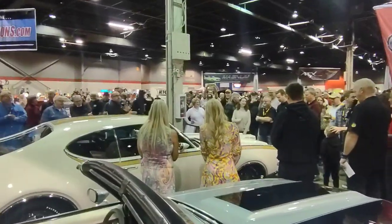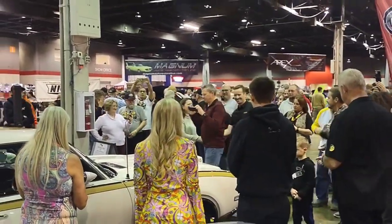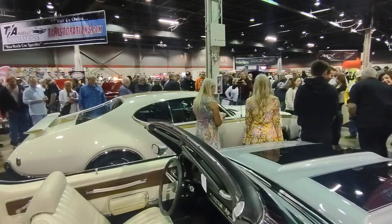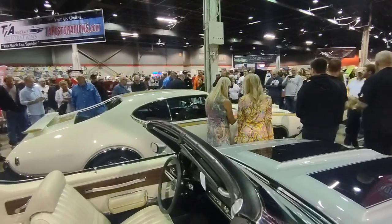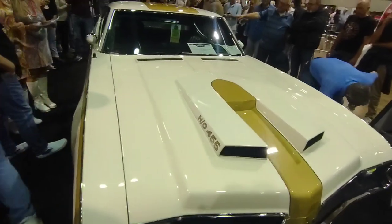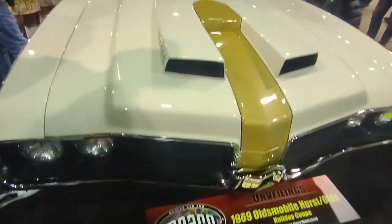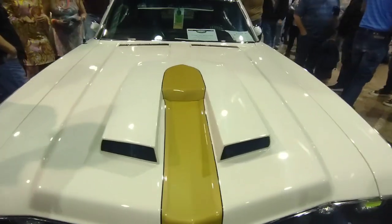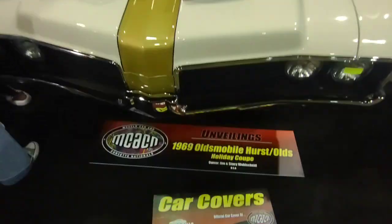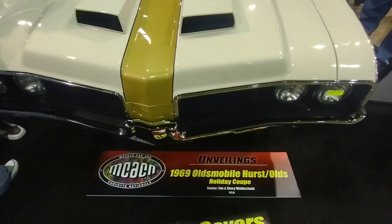Well done, Arnold. Thank you guys for coming to this unveiling. So this is the unveiling for the 1969 Oldsmobile Hurst Olds Holiday Coupe.